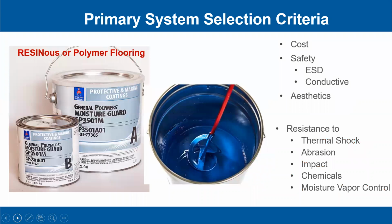In the top left of your screen in red, you see the word resin-us, and that's exactly how we get the word resinous flooring. We take that can of A, which is your resin, and we mix it with that can of B, which is your hardener. That's often referred to as two-part material or two-part paint. That's what we mean. There's two parts mixed together. In the blue bucket, you see the A and B mixed together, and that's creating heat, like an exothermic reaction. It starts to chemically cure in the bucket. And then we have to pour it out or roll it out onto the floor in a timely manner so that it doesn't get sticky and gooey before we make it look pretty.